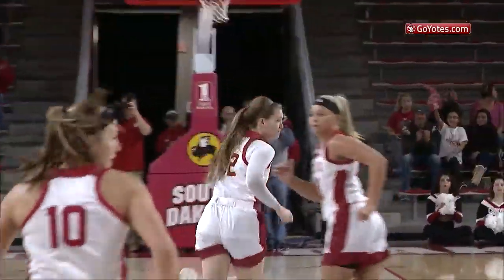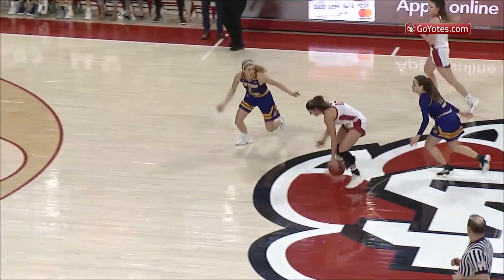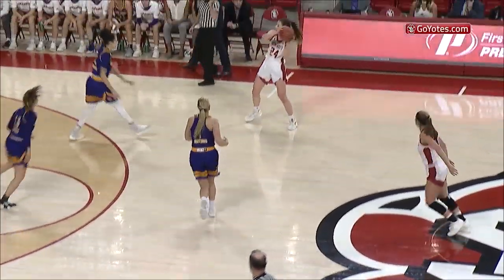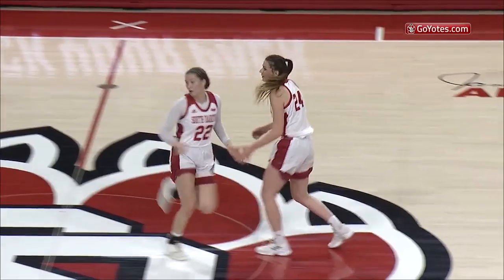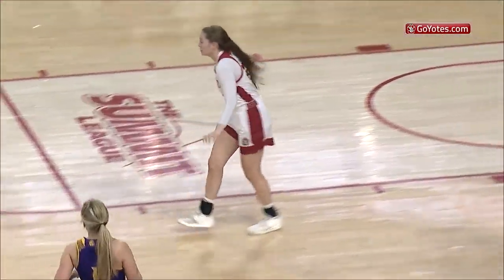Chloe Lamb, right elbow jumper is good for South Dakota. Let's have Hannah Sherman into the game for the first time. Now Allison Arns, right side to Duffy. Goes corner right, Lamb open for three. Again, got it. Lamb is on fire in this one. She has 11 points.